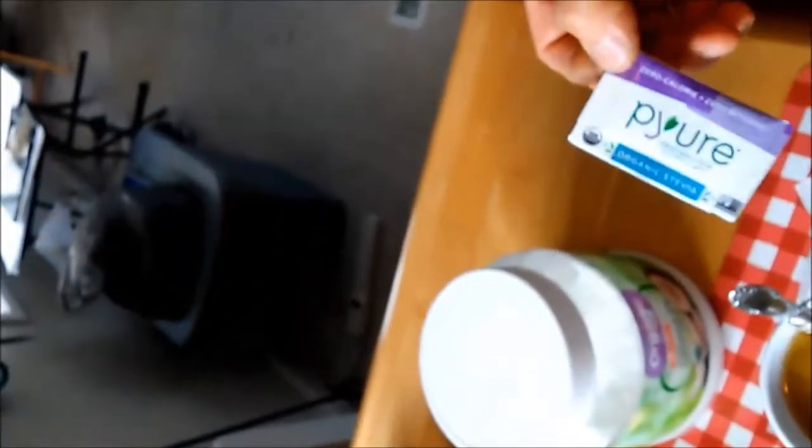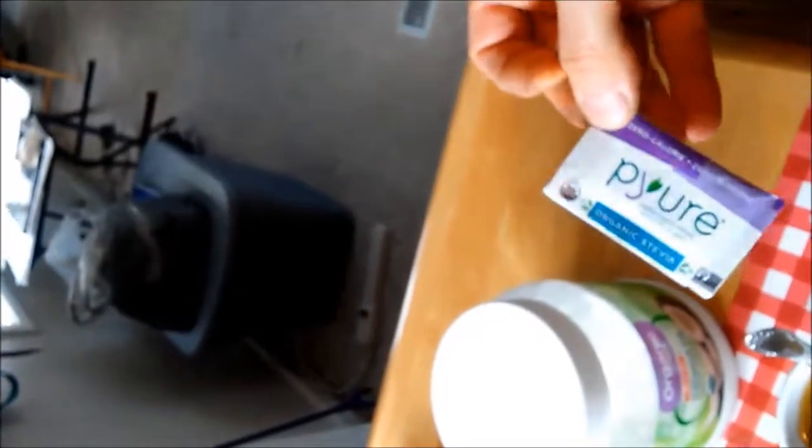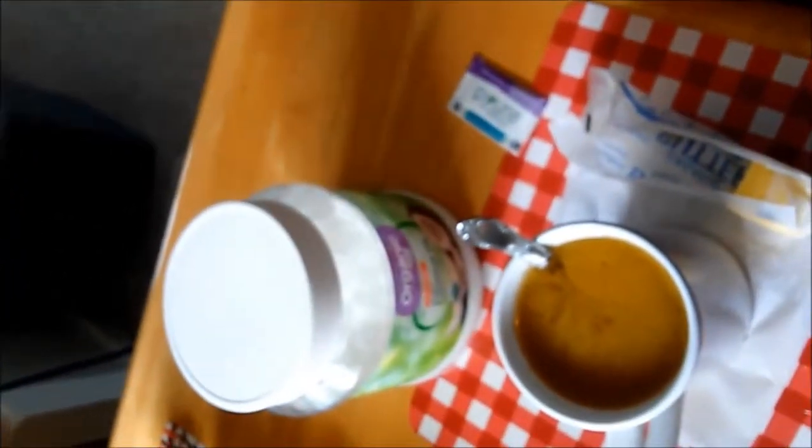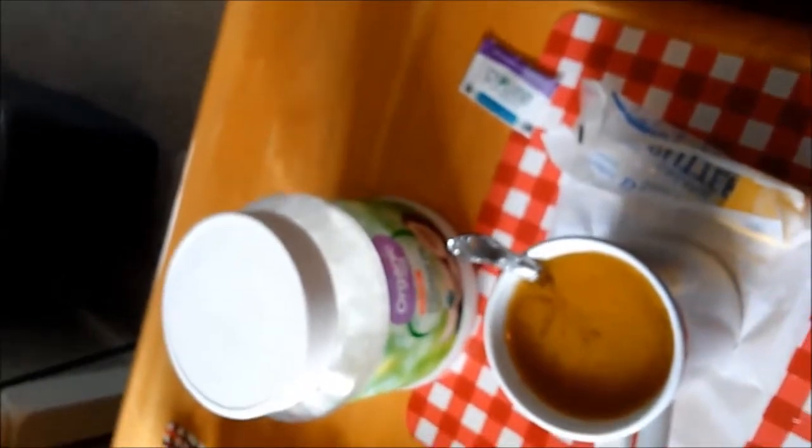Okay, so this stuff is actually pretty potent. In a regular sized cup of coffee, I generally use half of this. If I have a cup of tea at night, I'll use half of this. Okay, this is a big mug. It's like a 16-ounce mug, and I'll sip this throughout the morning until I have my first meal around 1 p.m. Okay, so you're basically skipping breakfast.